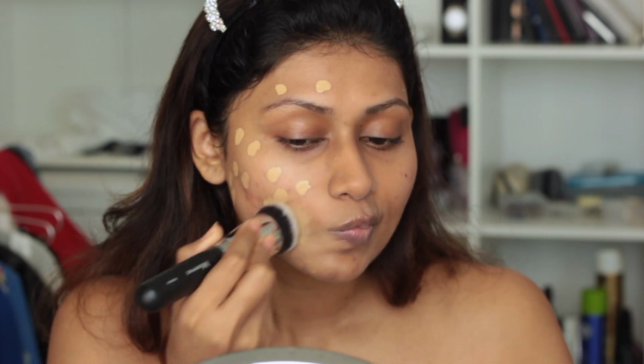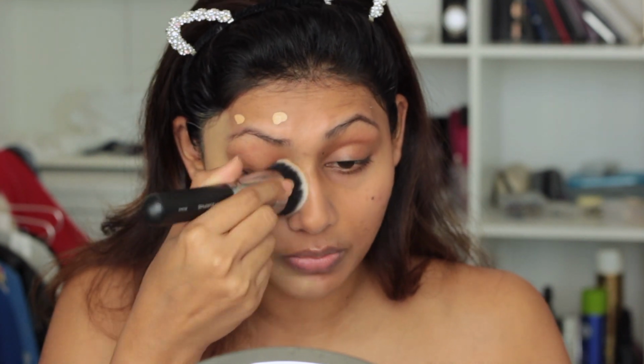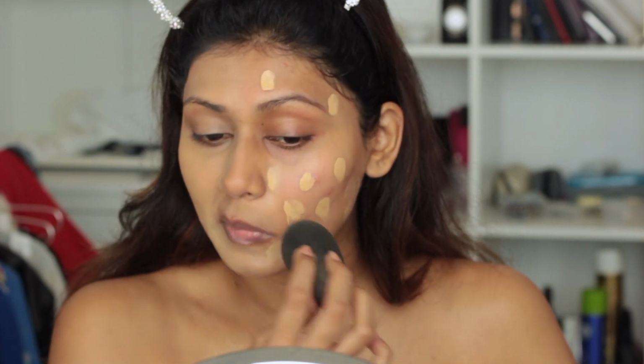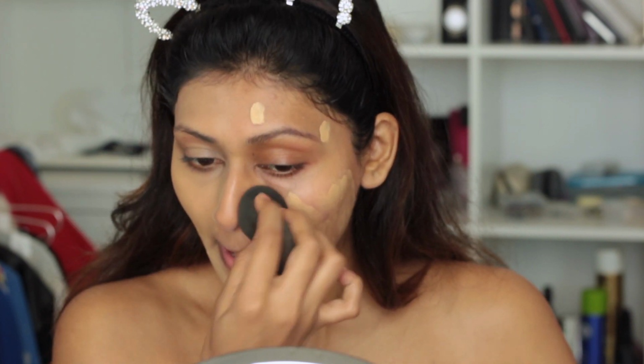So I think what I will do is one side I will do with a dense kabuki brush and one side I will do with a beauty sponge. Is this too light for me? But yes, it did oxidize on me in the store as well. So I think this will oxidize on me. I have my damn beauty sponge with me. This one is by PAC.